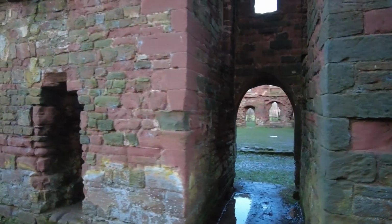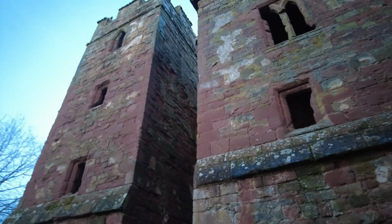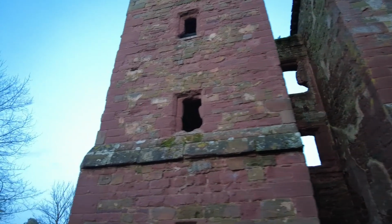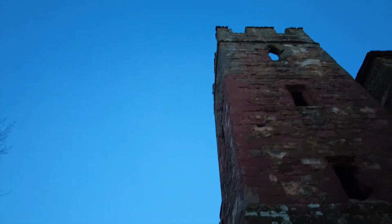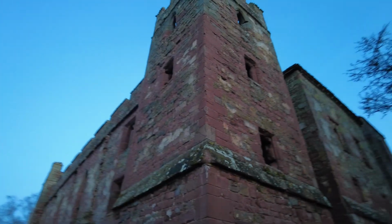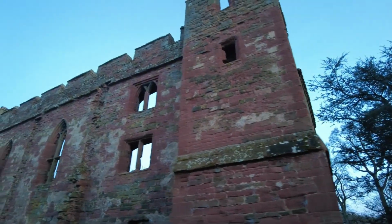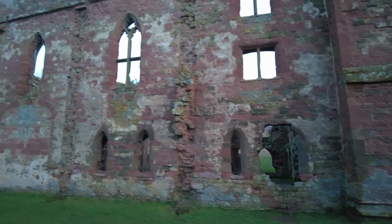The castle itself is a rectangular building with 4 towers at the corners. It's quite basic, but not insubstantial. It had 3 floors. There was a hall, a solar, bedrooms, a chapel of its own, a kitchen. And Robert Burnell also built the Church of St. Mary just around the corner.